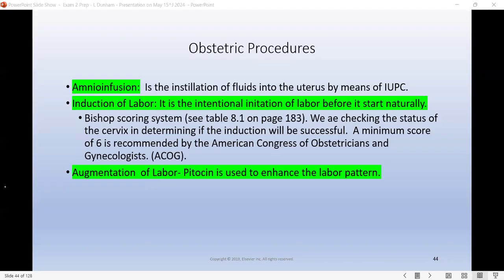Okay, it's just like what it says here. You're infusing back into the uterus, the amnio. So what you're doing is you're putting fluids into the uterus, and we do that by means of an intrauterine pressure catheter. That catheter is placed by a certified nurse, and she has to be certified in putting these catheters in. It's a sterile procedure, and we're putting a catheter right up into the uterus, and then we're going to hang a bag of sterile saline, normal saline, and we're going to infuse that slowly back into the uterus.